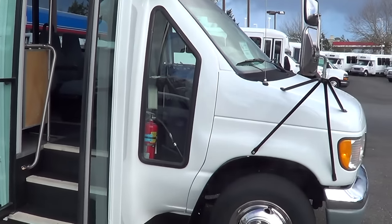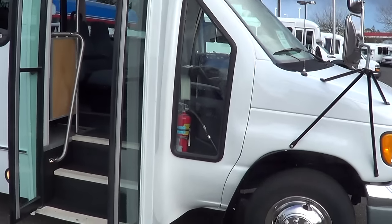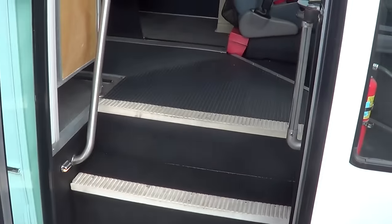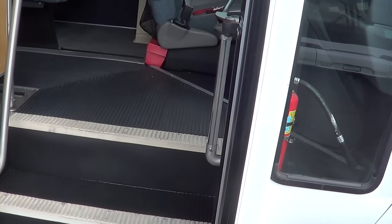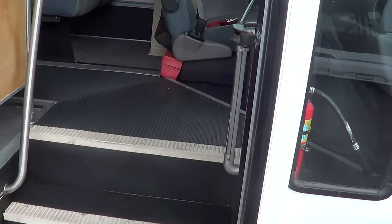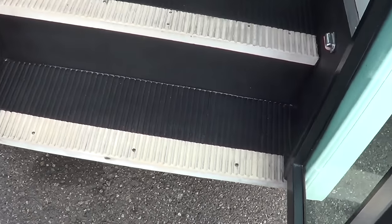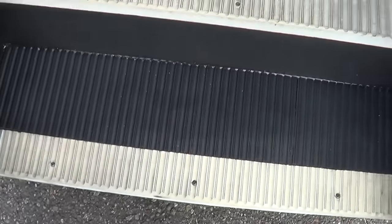How about it? It's on the Ford E450 van chassis. Triton V10 underneath the hood, 6.8 liter V10, Triton V10 with 51,000 miles. I know it, that is mere child's play. Check it out. Step well lighting as you come in, step treads.